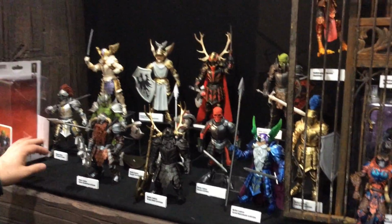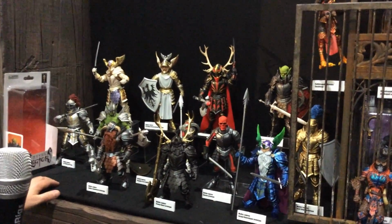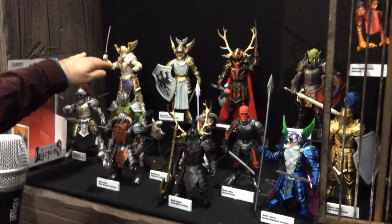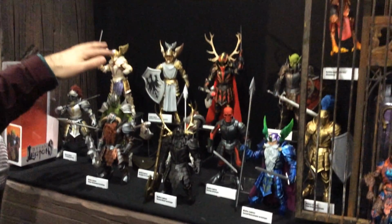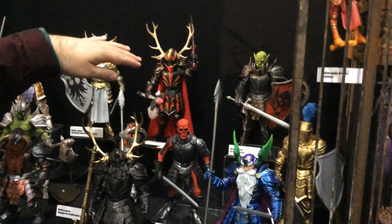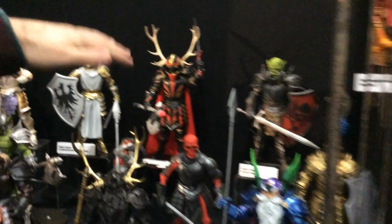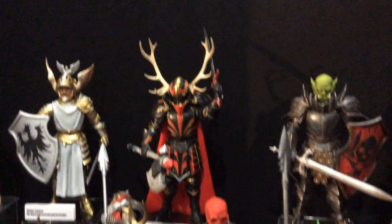So we're going to have to see if we can find a way to get the orcs into the Kickstarter sooner. And we've got some of our more paladin-type knights with very bright deco and very heroic characters. And then Gorgo is our kind of dark knight character, not to be confused with the Dark Knight Batman.